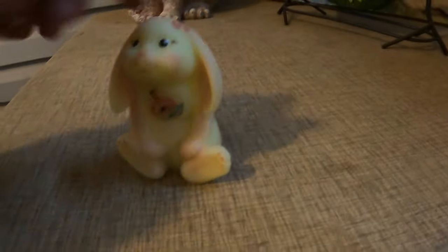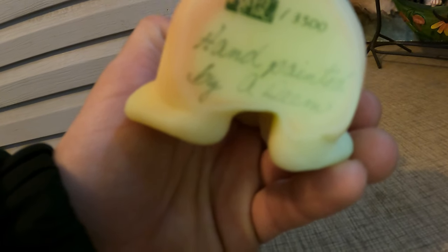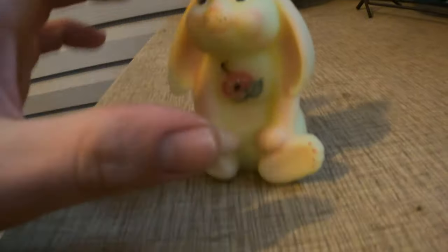So far, we showed you the house empty, and here's a little taste of what we've been doing. This is another Fenton piece, an Easter piece, bunnies. Now look at that. Hand painted by, it tells the person's name. It says, this is number 892 of 3,500. They only made 3,500 of this piece.